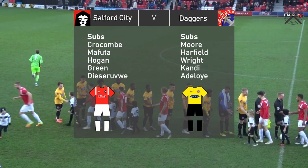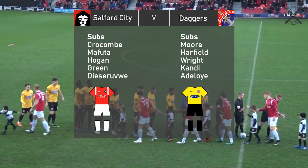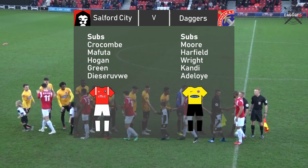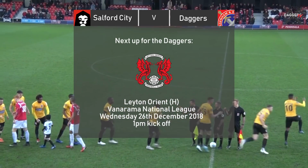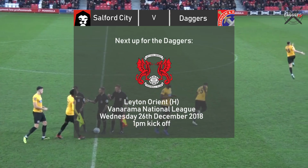Daggers. We think it's a 4-4-2 for Salford, with Neil in goal, Wiseman at right back, Torre left back, with Pond and Pierre Gianni at centre halves. Midfield four will likely be Politish, Lloyd, Whitehead and Walker, with Rooney captaining the side alongside Rory Gaffney up top. On the bench for them is Crockham, Hogan, Mafusa Green and Dies Verba.